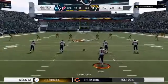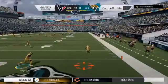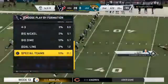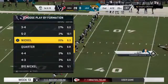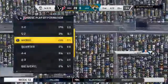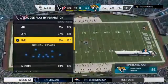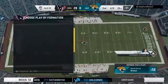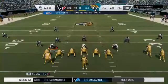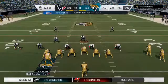The kickoff team on the field now as they will send this one away. The Jaguars take over first and 10 at their own 25-yard line. The Jacksonville offense set to begin their next drive, and still no points on the scoreboard.